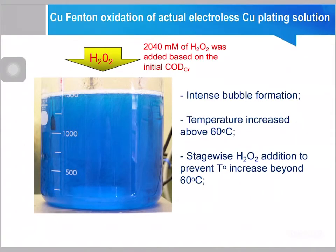Now, encouraged by the above results, we finally performed the copper Fenton oxidation of an actual electroless plating solution. For this experiment, around 2040 millimoles per liter of hydrogen peroxide was added. Now, this value was based on the initial COD of the system.